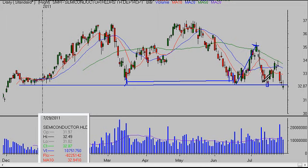So the market failed from there, came back down, created a slightly lower low, and that only took about 3.5 weeks. So instead of 3 months, we had 3.5 weeks. And then we had another bounce. And what happened there was the 50-day moving average created a barrier. The declining 50-day moving average, the market couldn't get up through.